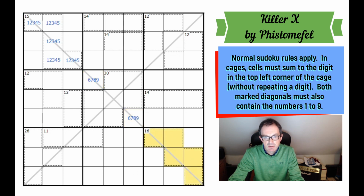Now down here, look, we've got another restricted cage. 5 cells adding to 16. Well, that can only be 1, 2, 3, 4 and 6. And that's a nice, clever start, isn't it, from the compiler? Because now if we look at this leading diagonal coming down here, we've got 6 cells on this diagonal that only use the digits 1 to 6. So we know that these digits, or these yellow squares, must be the numbers 1 to 6 in some order.